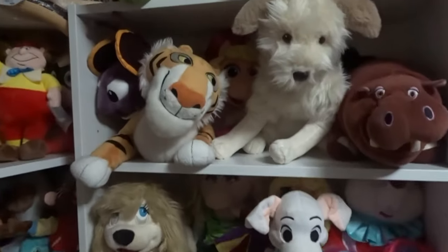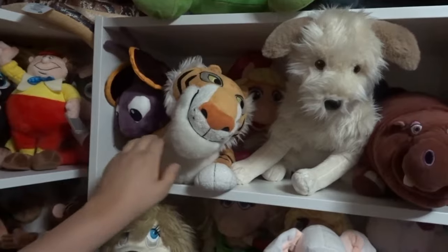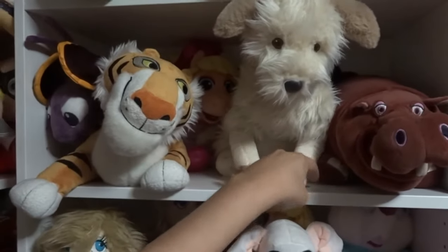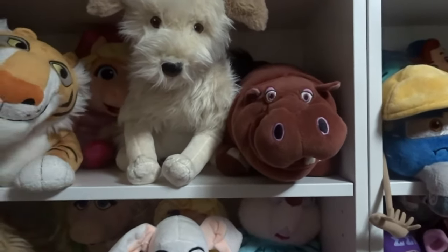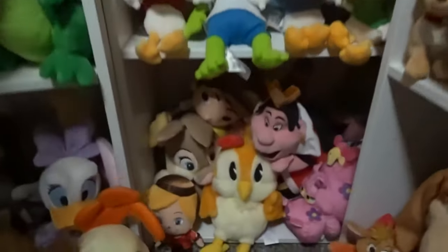Okay. And then up here, I have this firefly from Tinker Bell or Peter Pan. And then I have Shere Khan from the Jungle Book. Then I have this dog from live-action Cruella. This hippo from Tarzan. And baby Miss Piggy back there. Okay, moving on to the next section.